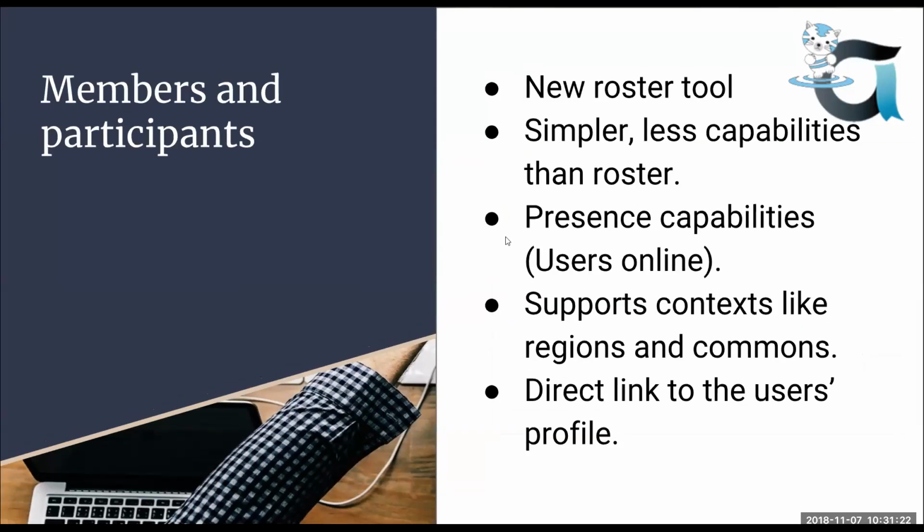Finally, and this is the last tool that we created for the launch, we created a new roster tool, which is members and participants. It's simpler and has fewer capabilities than roster. It basically has presence capabilities. So it displays the members of a group or the members of a context, and at the same time the status, if it's connected or not. And as I said, it supports contexts like regions and comments.